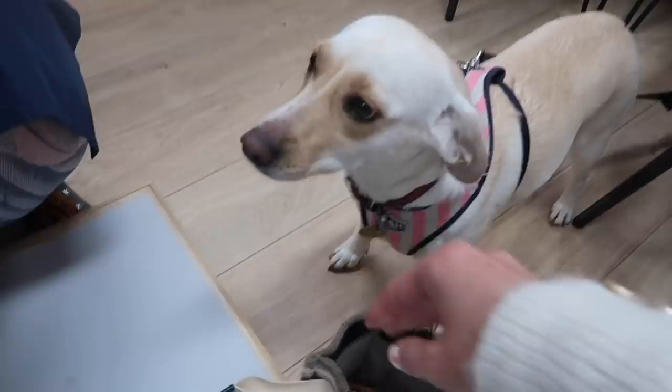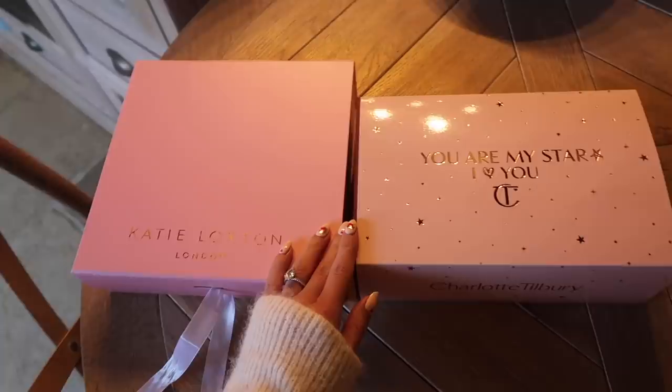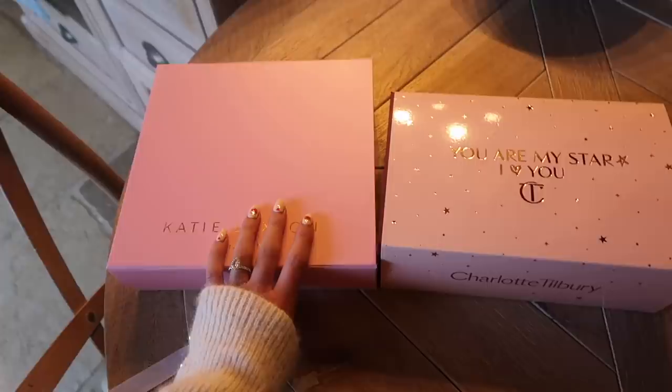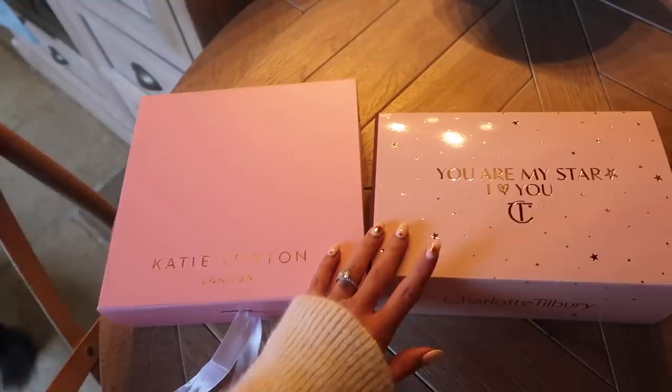Oh, pretty girl. Okay. So I'm back from my pedicure. I had the lovely company of Bella while I was having my pedicure done. She was a very sweet rescue dog and she was very intrigued by the whole pedicure process, watching every move. And I've had a couple of deliveries since we've been out.